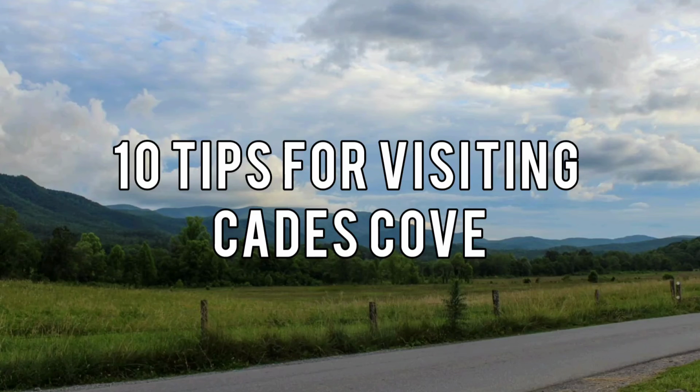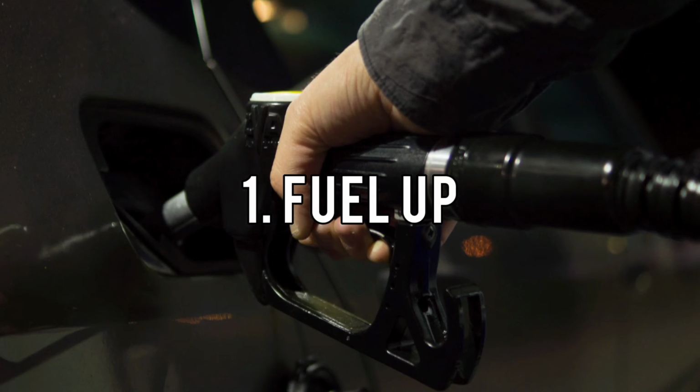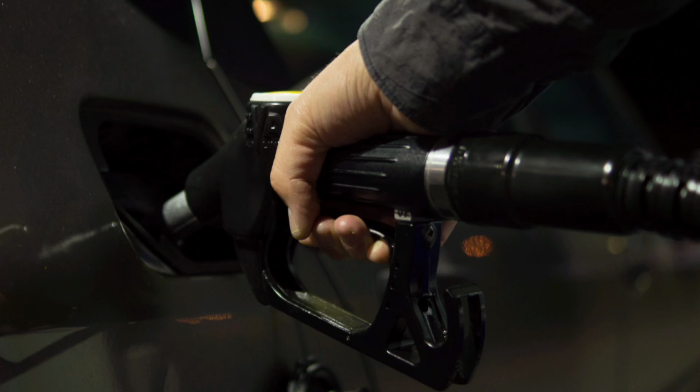Hey guys, so I just wanted to go over a few tips when visiting Cades Cove. First tip is going to be top off your fuel before you enter the park. Even if you think you're good on gas, go ahead and top off the tank just to be sure. You never know how traffic's going to be once you get in there.